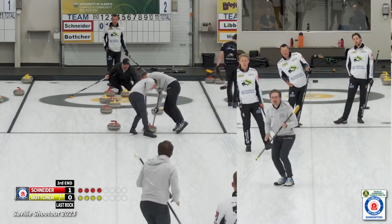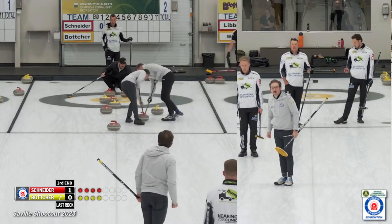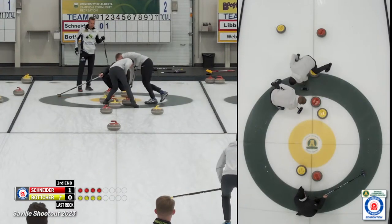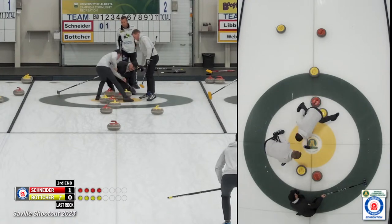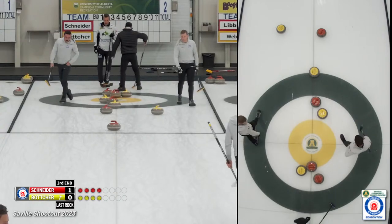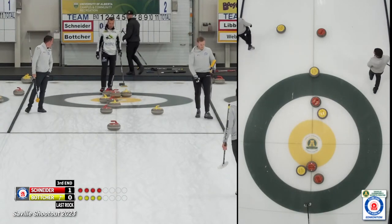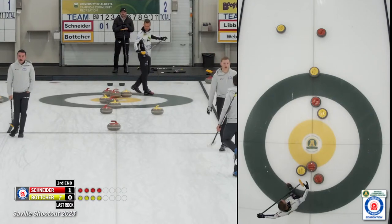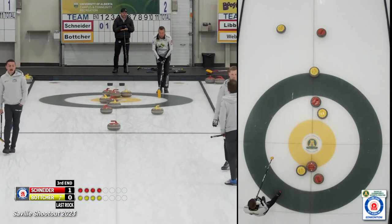Sterling's first home. Line looks really good. Sweepers do hold the line. And it's good enough for shot stone. Unremovable stone in the back of the four-foot. That scoring area just keeps getting smaller and smaller for Team Bottcher.